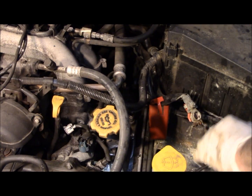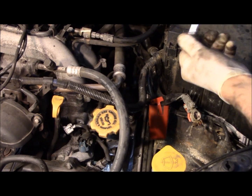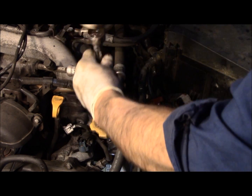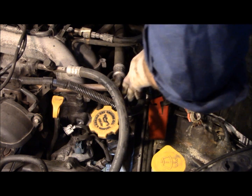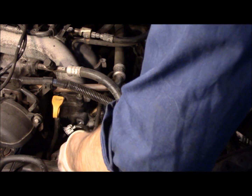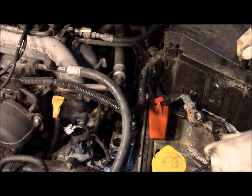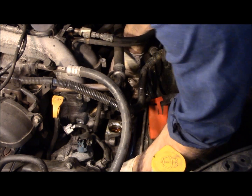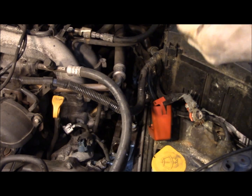I thought I was leaving that tube in, I'm not. It's 10 millimeter, we just unscrew the tube, and we'll take it out. Just put this off to the side for now. And now we can continue trying to get that cover out of there. I'm going to change my gloves and we'll come right back.